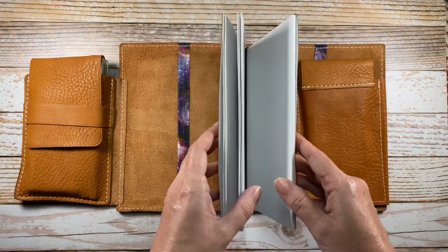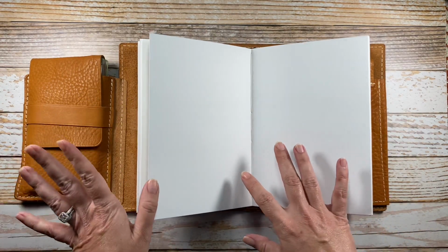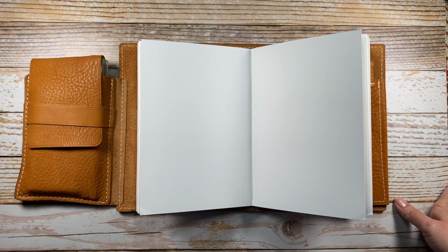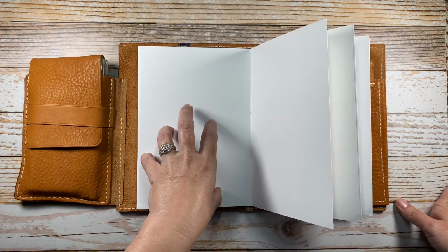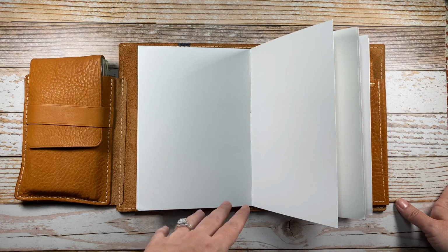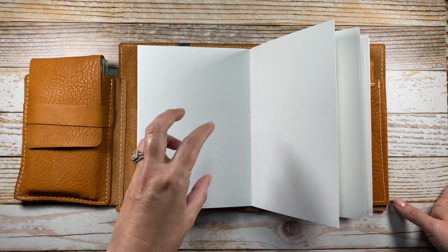But a few people have asked me privately in recent months if I could take some of the sketches that I've done in my Hobonichi Cousin and turn them into a printable or sticker. And the problem with that is when you're sketching in the Cousin, you have that, albeit faint, grid pattern in the background.